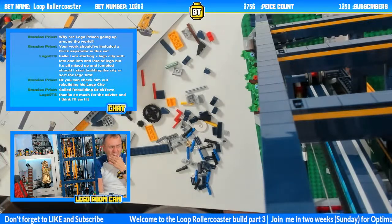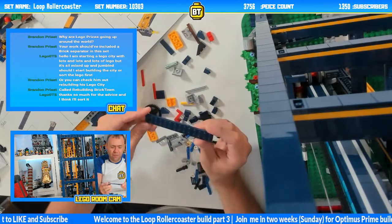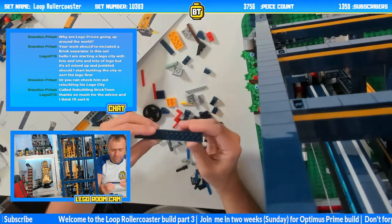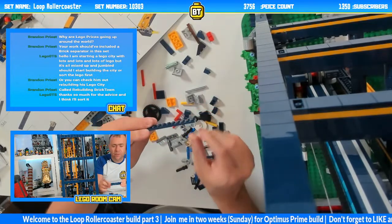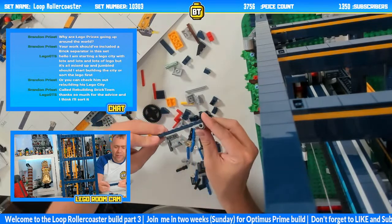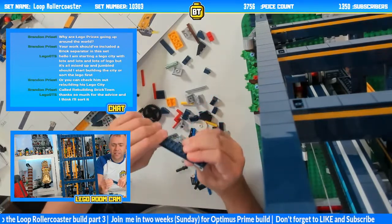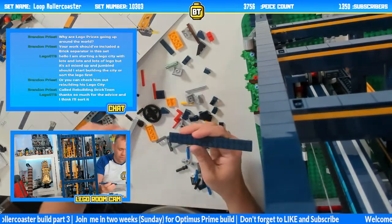And I build some track now because it's got to cover up some of this mechanism, I think. It acts as a brake for the roller coaster too. So we start with a 2x14 plate. We're going to stick two of these 1x2 with the loops into the bottom here next to each other. Then we'll stick another identical plate into the bottom, so we have a 4-stud overlap at the ends.